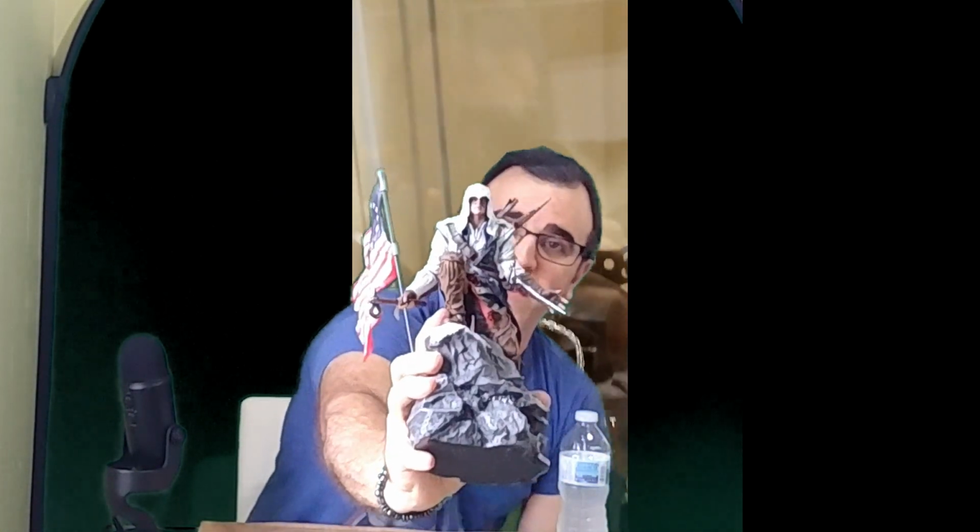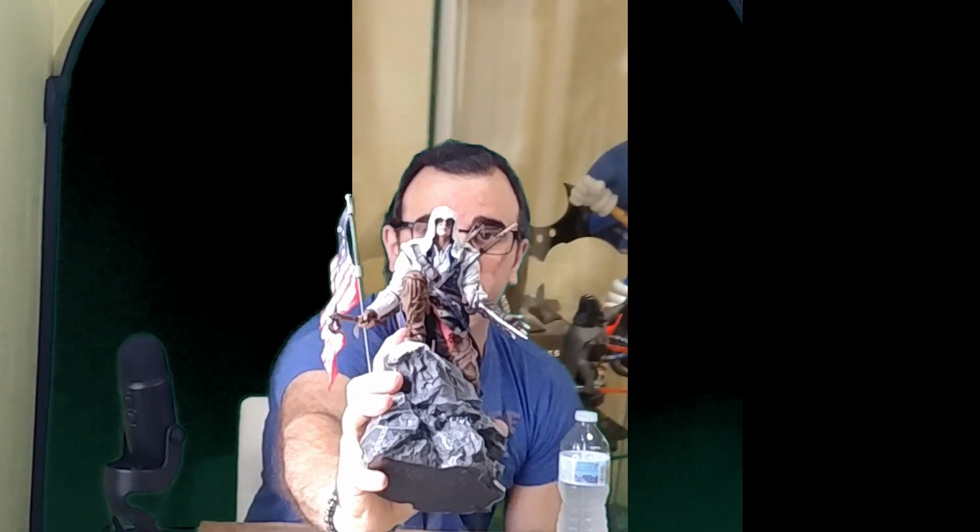And you can even see the detail in his face. Even though the majority of his face is covered, you can still pick out all the tiny details, right down to the eyebrows, and the scar that he has right over here. He got a can shave for his leg.